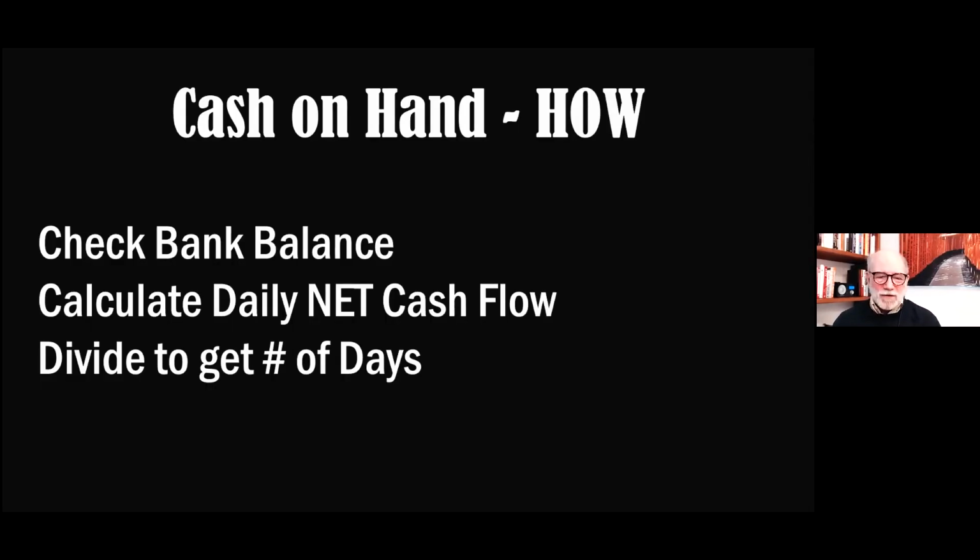So this is how you compute it. Obviously, you check your bank balances for the dollars that you have. And then if you have a net cash flow that's negative, because either you're growing or you're starting up or you're investing in, say, a new market or something like that, you compute on an average basis where that is going day by day. And then you can do the division and say, oh, we're losing this much a day. And in startup world, they call it the burn rate. And then you can figure out how many days we have until the burn rate burns up all the cash.